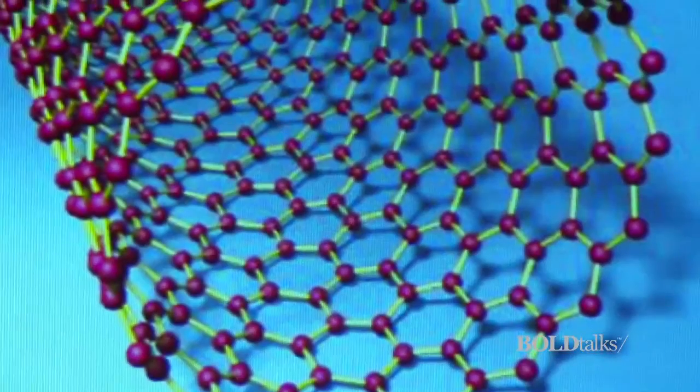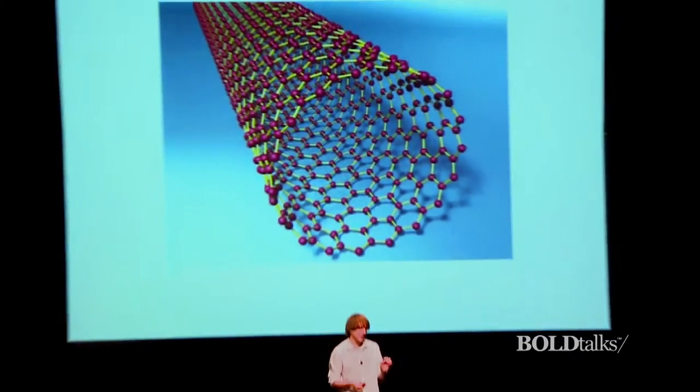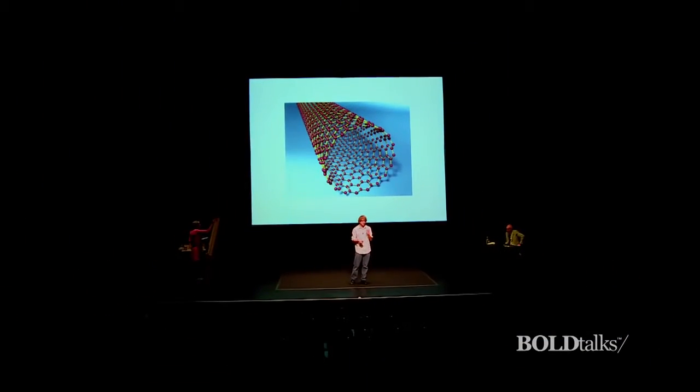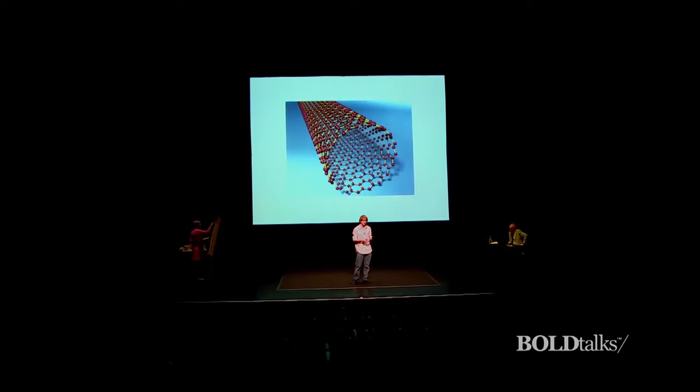And I was reading all about these amazing properties. Carbon nanotubes are these long, thin tubes of carbon that are an atom thick, and they're 150,000th the diameter of a single strand of hair. So they're extremely small, and they have these incredible properties. They're kind of like the superheroes of material science.